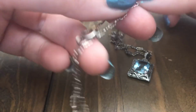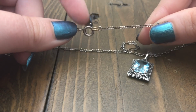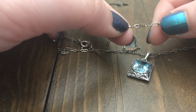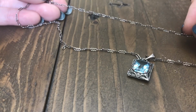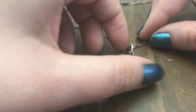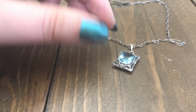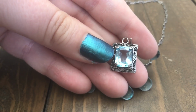And that's the clasp. So obviously there's been some repairs, because this wouldn't have just had that jump ring. And then right here, there's a little jump ring to put them together, which thankfully is towards the back of this, so you can't really see it. I love this, so I'm not selling this ever. I'm going to keep this. Well, I say ever, maybe one day. But I just, oh, I love this. And it's pretty big. You can see it in relation to my thumb.